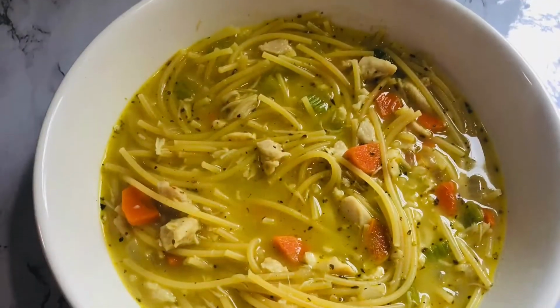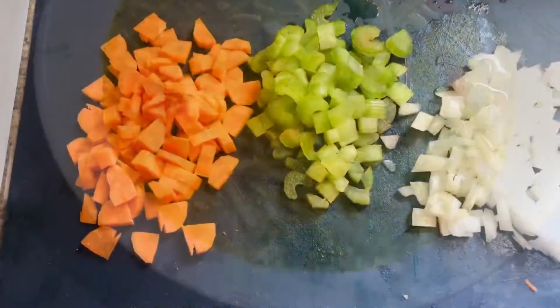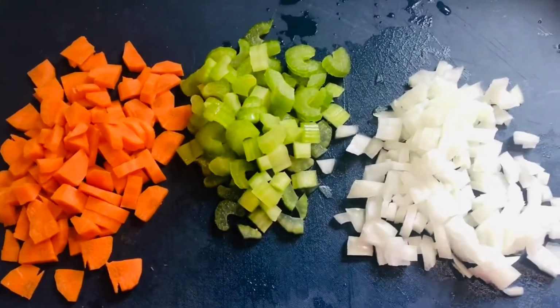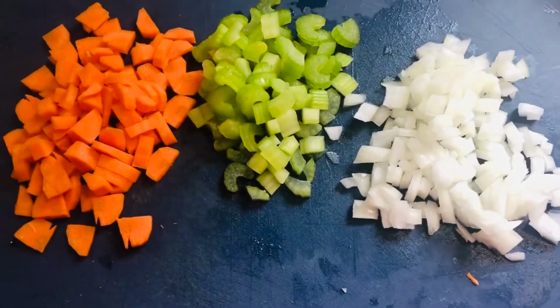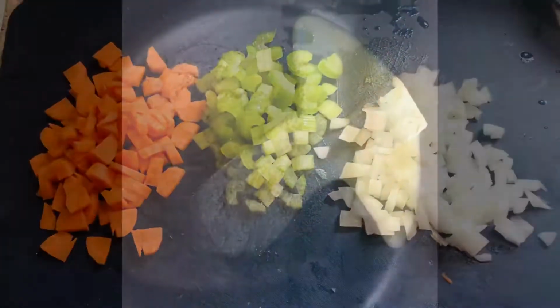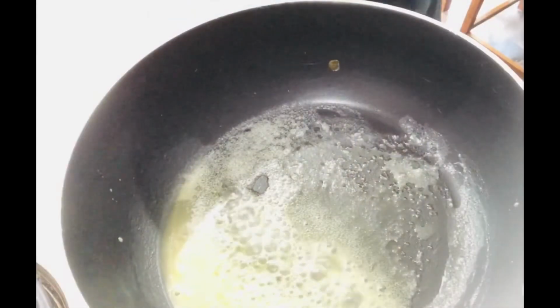Next up, I made a chicken noodle soup. I'm not a huge fan of chicken noodle soup, but this was really good. I was surprised at how quickly it came together and how it tasted like it's something that had been cooked on the stove or in a crock pot for a really long time.